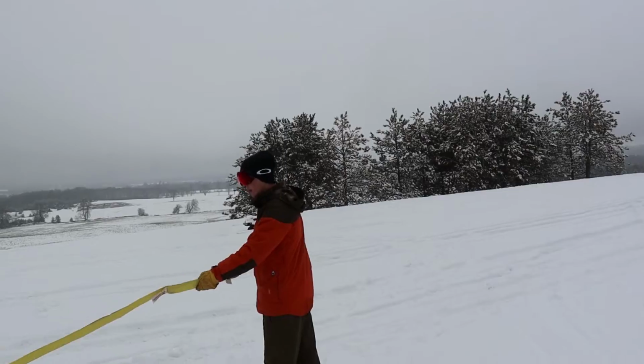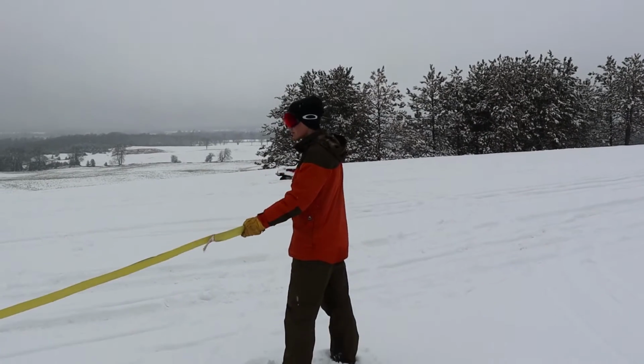Probably far enough. Do it kind of on the side of the loop. Don't hold the back or else it might pinch your hand. Just do this.